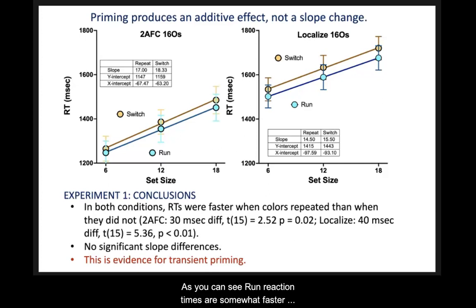As you can see, run reaction times are somewhat faster than the switch reaction times. This clearly shows an additive effect. We can also see that there is no sign of a slope change. This pattern of results is consistent with transient guidance, where the first deployment of attention is biased towards the preceding color target. However, it is not consistent with sustained guidance to that color throughout the search.